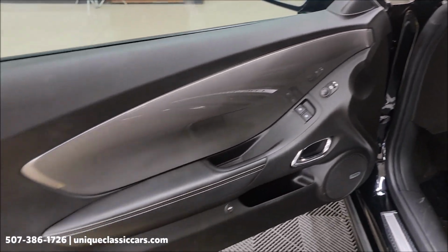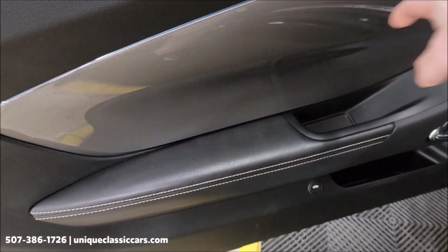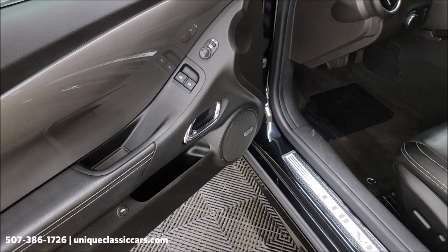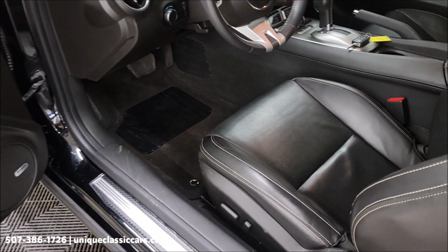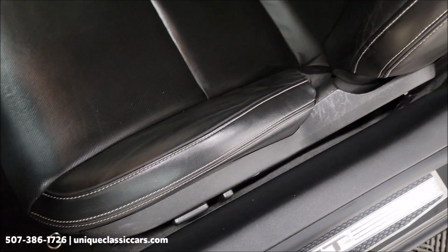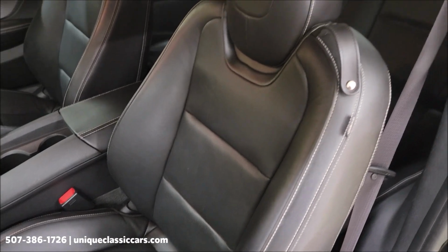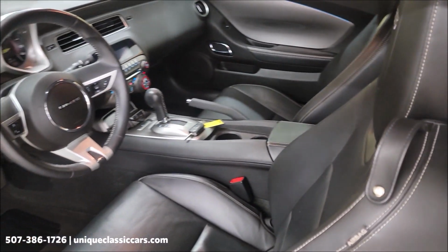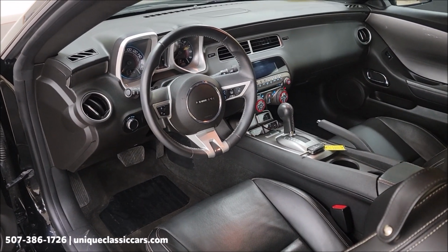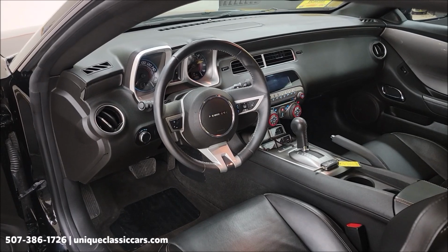All right, door panels. Of course, kind of the smoky gray inlay, and then power windows, power mirrors. This does have the Boston Acoustics sound system to it. Go ahead and take a look at the seat. Not much wear there at all, bolster or seating area. Of course, the 2SS package in here with that RS package. You'll be able to see a picture or a copy of the window sticker in with the still pictures. It's going to tell you exactly how this car is equipped.